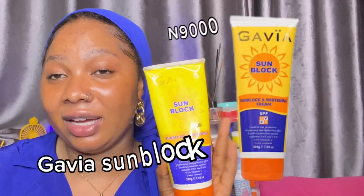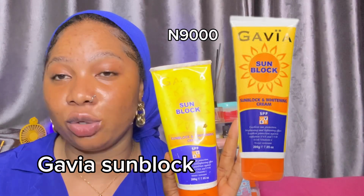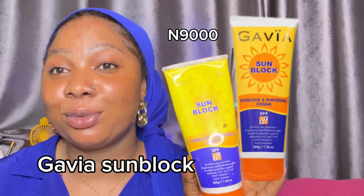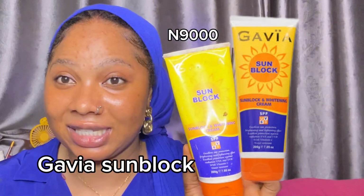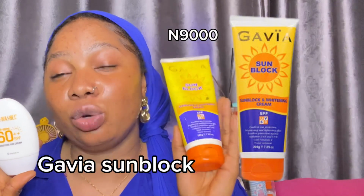Now, the Gavia contains vitamin C, so it also has a lightening or brightening effect, so it helps to fade sunburn and dark spots and even hyperpigmentation. This is also lightweight and it absorbs so smoothly into the skin. This one is big, it's like 200 grams. This one is 60 grams, while this is 200 grams. This would last you a very long time.